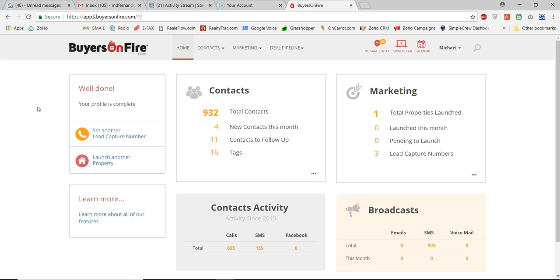So basically, Buyers on Fire has three capabilities. You can either blast email people to send out to your entire list. You can send an SMS message to their cell phone numbers, or we can send them a voicemail. Basically, it triggers the phone and connects to the person's voicemail without actually having the phone ring. So they'll automatically get the message.